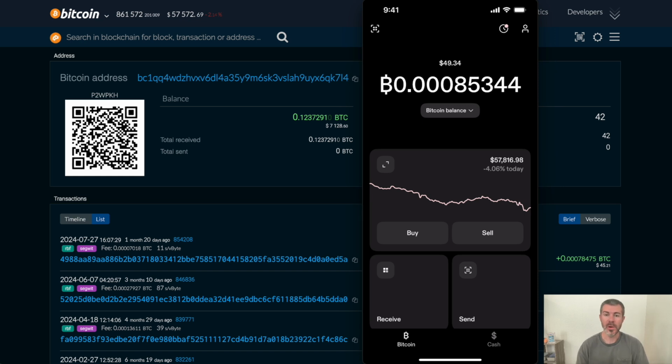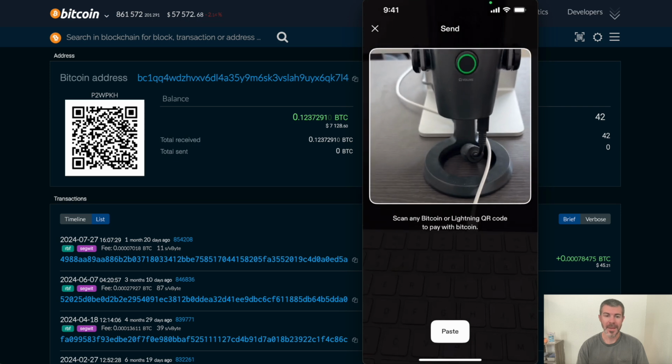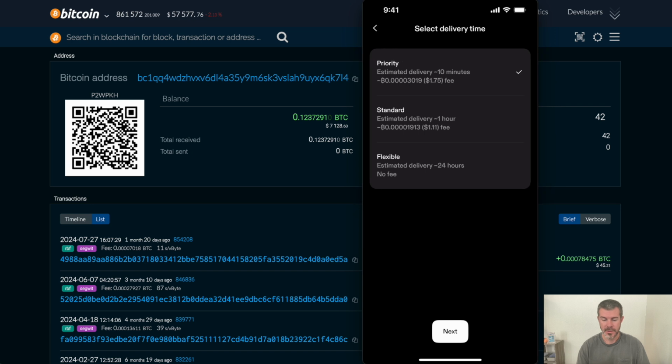And once you get 0.00075 Bitcoin, you can do a free transfer. So I'm just going to tap send Bitcoin wallet. I'm pasting in my address. I'm going to tap max. I'm going to select the option on the bottom, flexible, no fee.